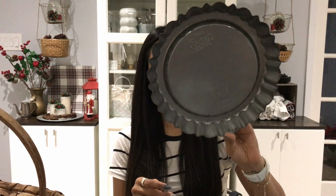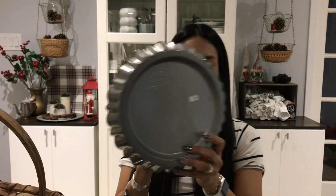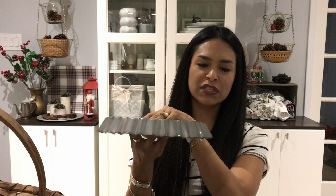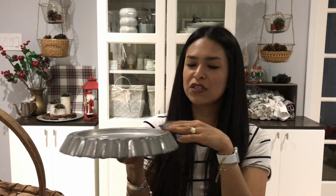Moving on. These of course are the Duncan Hines Ecko Baker's Secret Tiara Desserts. Now I get these all the time, and they're for baking. They are food safe. So I found these are the perfect pieces for creating your DIY cake stands or pie stands, or use them for what they're actually intended.